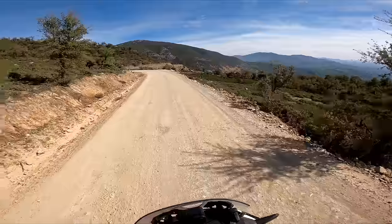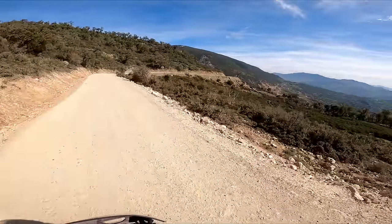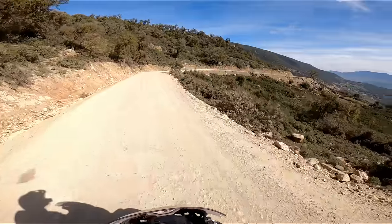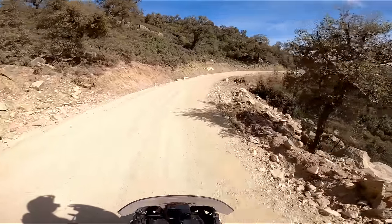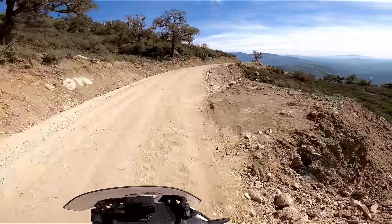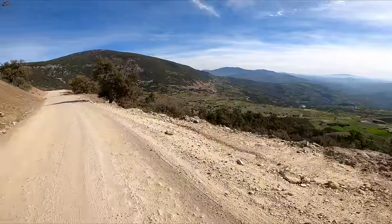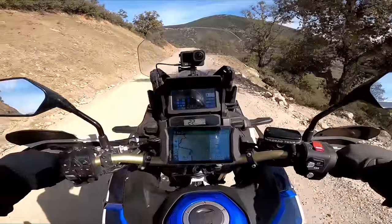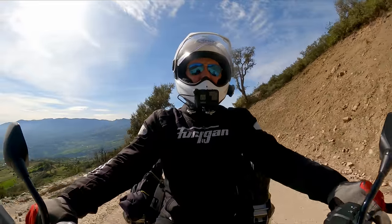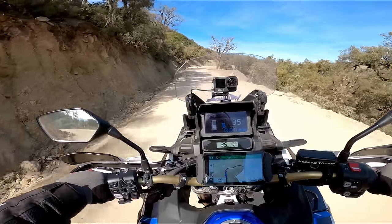Now, for some reason, when I was planning this, the mapping software didn't want to let me complete the route. It let me get so far this way and so far the other way, but it wouldn't join it up, and I don't know why. So let's see when we get there. Oh, look at this. Oh my God. You're obviously in the process of turning all this into an actual road as well. Stick it in gravel mode.